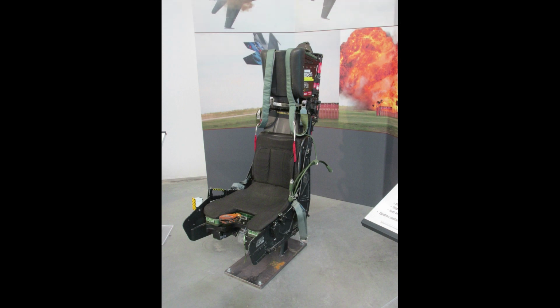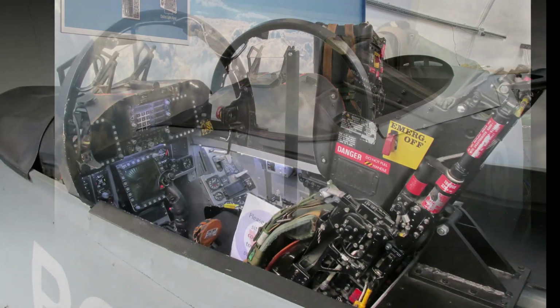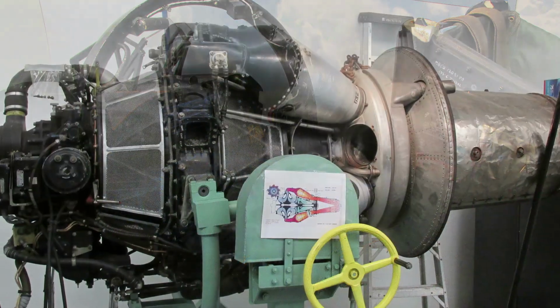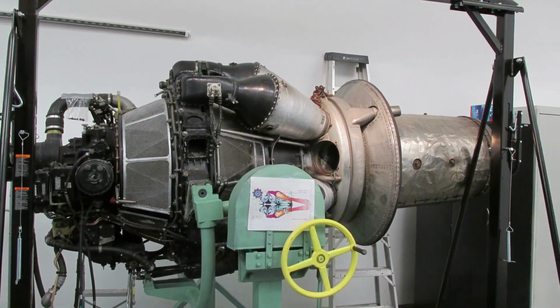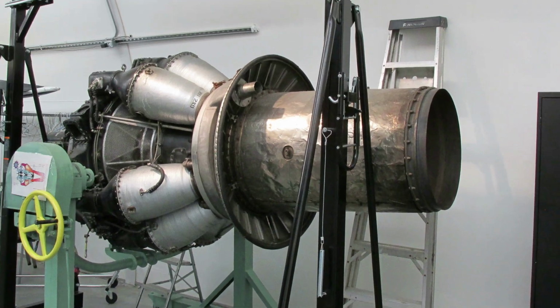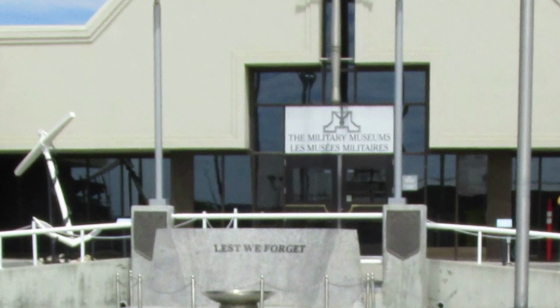An aircraft ejection seat was also on display, along with a flight simulator, and a jet turbine engine mounted on a maintenance stand. After a four-hour visit well spent, it was time to bid farewell to the Calgary Military Museums.